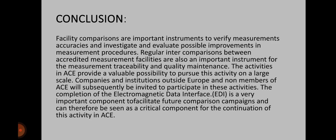The completion of an electromagnetic data interface is a very important component to facilitate future campaigns and can therefore be seen as a critical component for the continuation of this activity in ACE.